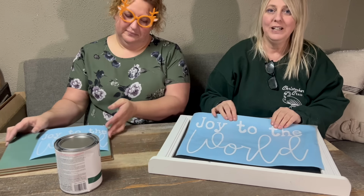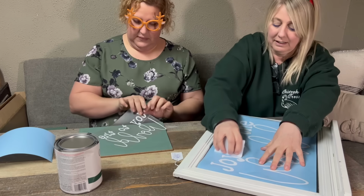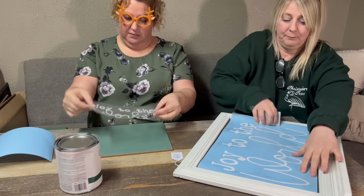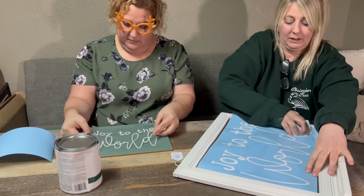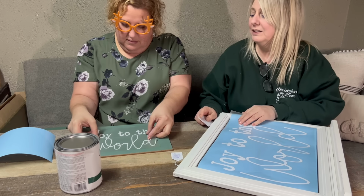With our decals, we just go over them with a credit card, and then you peel the transfer tape off, just like Jenny's doing. Decide where you want it. Oh, that looks so good.